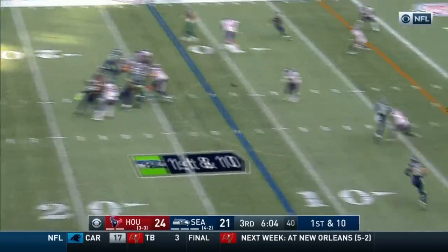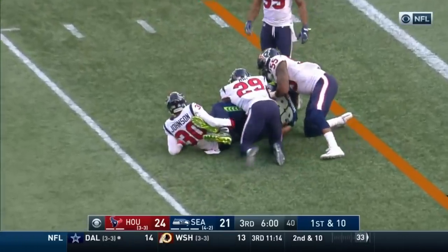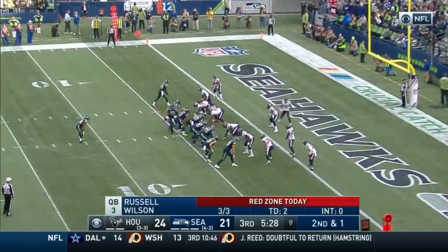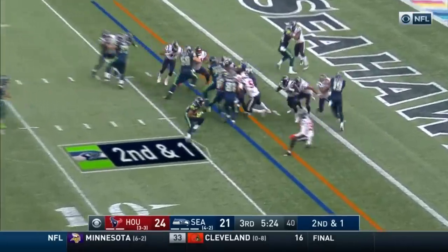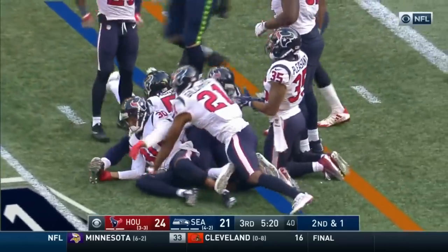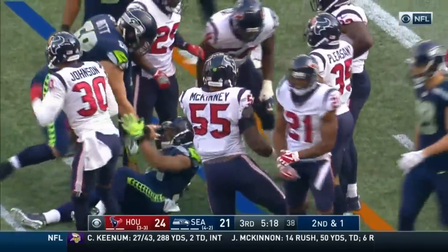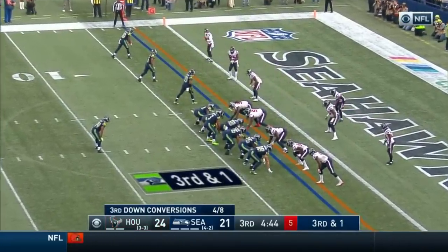Rawls is in, first and 10, Wilson. Nice slant. There's your guy. You wanted Graham, you got Graham. A jump ball or a fade ball against one of these corners or safeties. Second and 1, Rawls. Nice stick. Met by a handful, including Benardrick McKinney, a second team. Good in the red zone, but the team last week struggled in the red zone. They stalled in this part of the field.